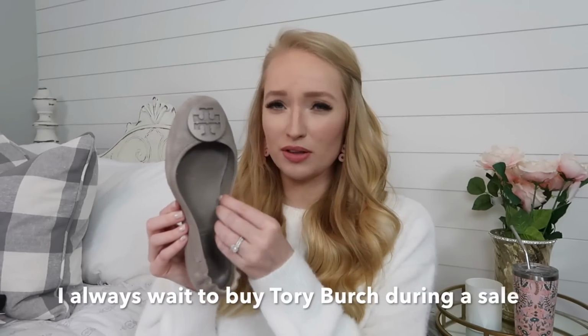I get asked a lot what my favorite work flat is, and it's by far this Tory Burch Mini. I'm convinced these are the most comfortable work flat. These flats are 100% worth the investment because they are so comfortable. The leather is buttery soft. It does stretch out a little bit. This isn't as wide as it normally comes, but over time it does stretch out. I would still recommend getting your normal size, and if you're between sizes, size down.